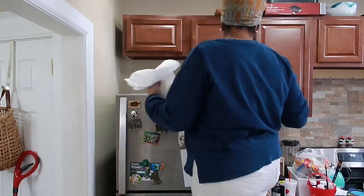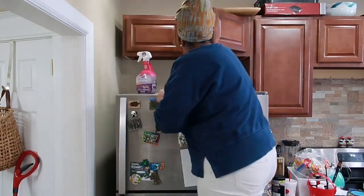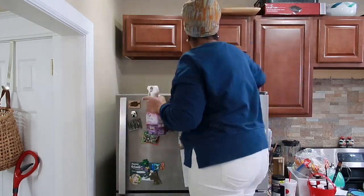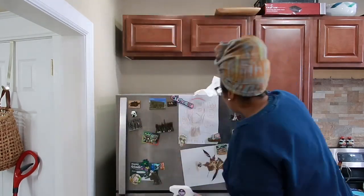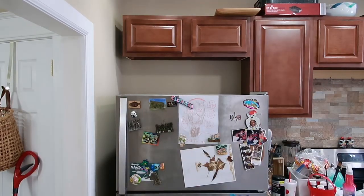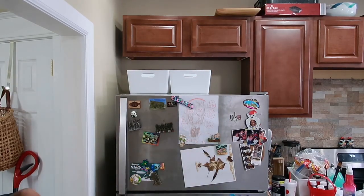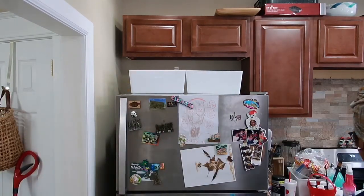I am going to be completely honest with you guys. The items that were on the top of the refrigerator, they have been up there for several months. When I moved in, I just put some stuff up there and said I would get back to it later, and later never happened. So today I am just excited that I'm getting all of this done.